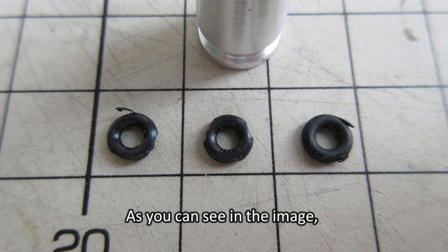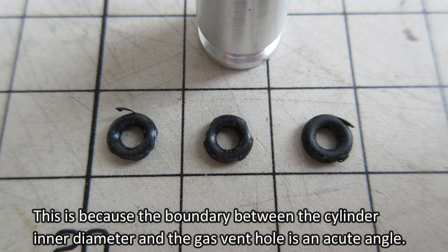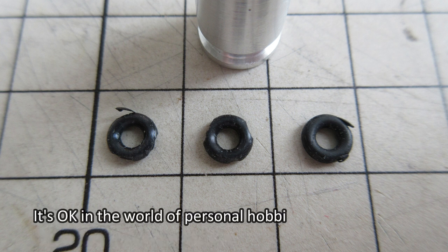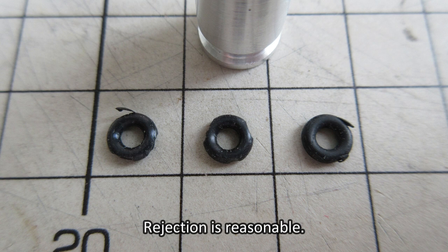As you can see in the image, the outer diameter of the O-ring is scraped at the position of the gas vent. This is because the boundary between the cylinder inner diameter and the gas vent hole is an acute angle. It is possible to chamfer this part, but it is not mass producible. It's okay in the world of personal hobbies, but the story changes when it comes to commercialization. Rejection is reasonable.